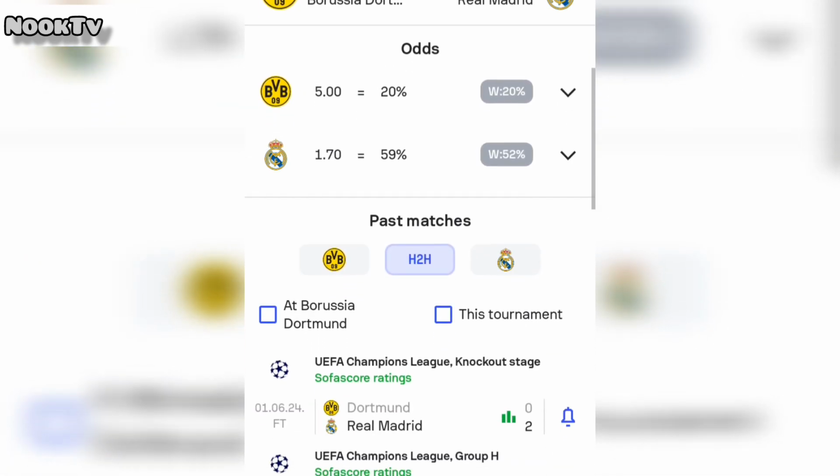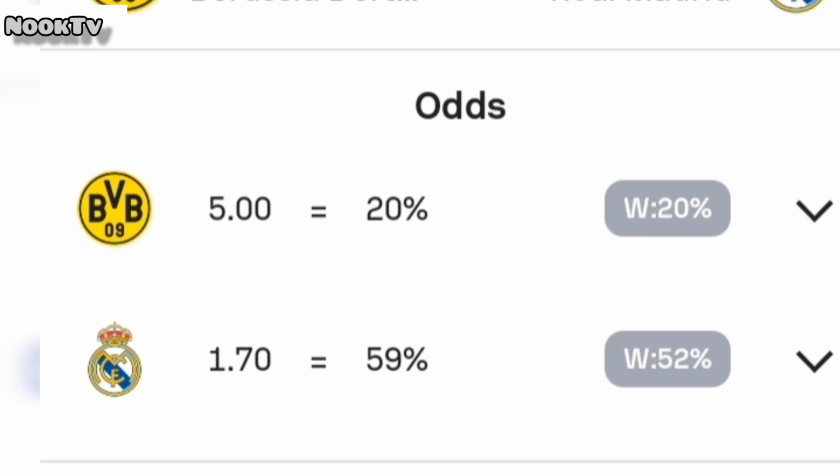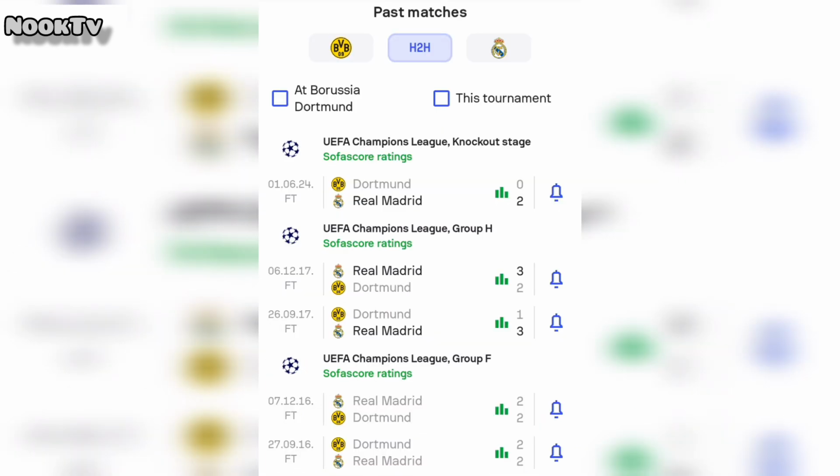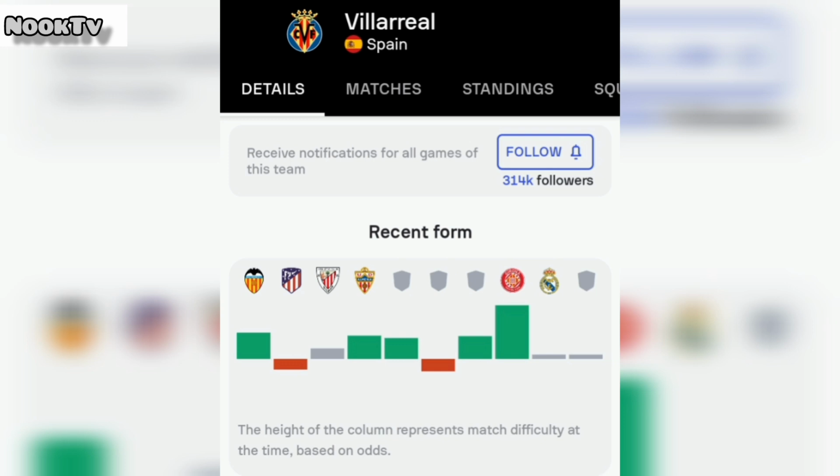Underneath this, we have both managers' head-to-head stats, and then the straight win odds and probability in percentage. On this channel, I made a video about how to turn odds into probability and all that. But with Sofascore, you don't have to calculate anything because the info is already provided. Below this, we have the previous meetings of both teams to know how they've been performing against each other in past encounters.